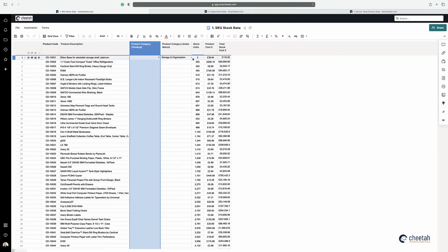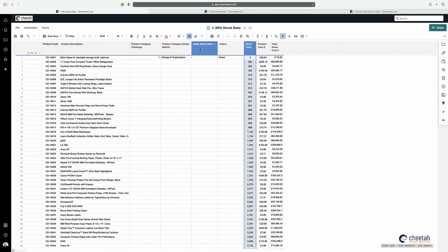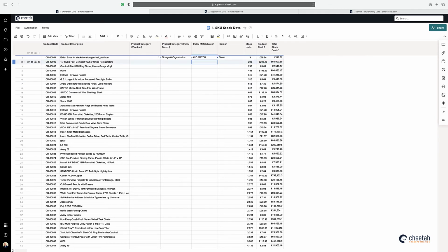One other benefit to index match is something called index match, match, where you can actually match against more than one criteria. So I've actually got a formula in here which I've written already, and I'm just going to take the IFERROR out so you can actually see what it's doing. So you can see it's come back as a no match, and what we're doing is we're indexing. So again, we're looking to bring back the product category, based on it matching both the product code and the color. As you can see here, the color is green and the color in here is brown. So if I change this to brown, you can see it brings it back.